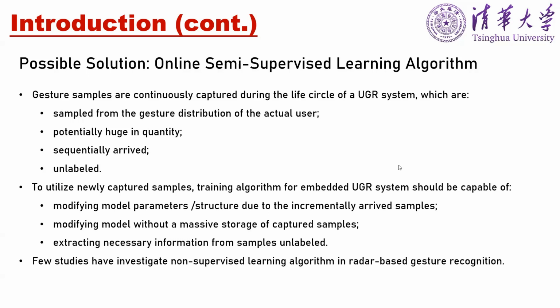To utilize those sequentially arrived unlabeled samples, the training algorithm for an embedded UGR system should be capable of modifying the model parameters or structure due to the incrementally arrived samples, but without massive storage of the captured samples. And it should also be capable of extracting necessary information from the unlabeled samples. However, we found that few studies have investigated online semi-supervised algorithms in radar-based gesture recognition. So it motivates us to build a prototype.